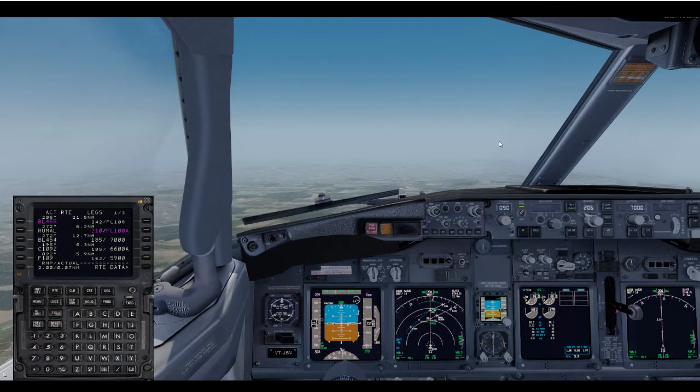Flight returning, heading 270. Flying 270 right now. Flight 912, descend to 7,000 feet. Flight 912, Bangalore clearance, QNH now is 1019. 1019, copy.